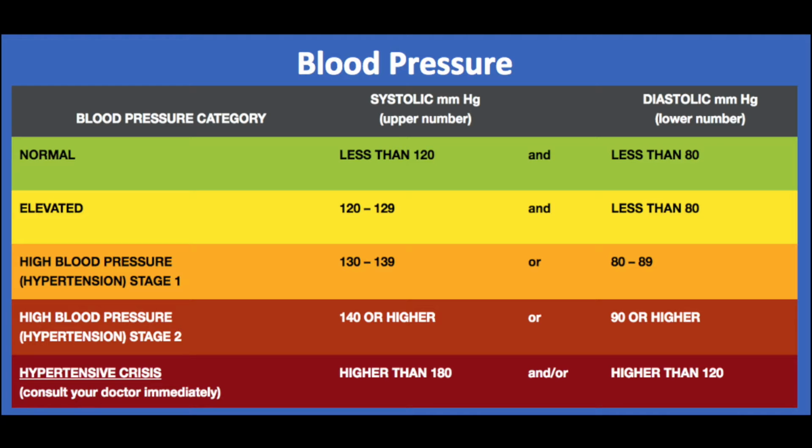Remember to ask the patient what their normal blood pressure is. If it is normally high, you may need to inflate the cuff beyond 180 millimeters of mercury in order to gain an accurate reading. Normal blood pressure is a systolic pressure of less than 120 and a diastolic pressure of less than 80.